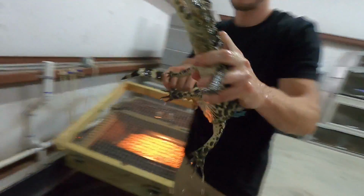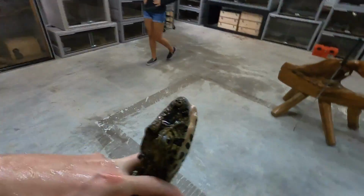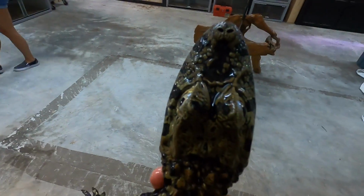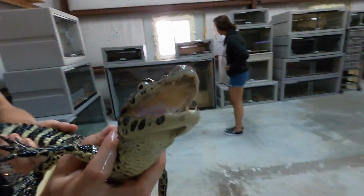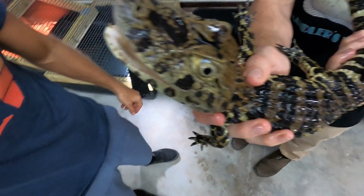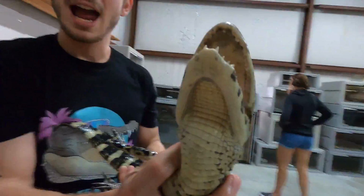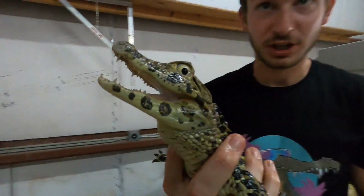Look at that face, guys. Now, why the broad snout? There you go. That's why they call it broad snout. You can tell what a crocodilian eats by the shape of its snout. So tell everyone what these guys eat in the wild. Easy. Mollusks, crustaceans, crabs, anything with a hard shell, they're gonna crush it and swallow it whole.